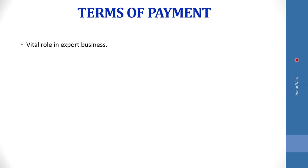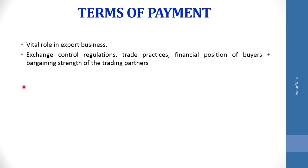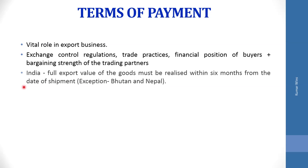But before that, let me give you a very brief introduction to terms of payment. It plays a very vital role in export business, and there are some factors which affect the terms of payment, like exchange control regulations, trade practices, financial position of buyers, plus the bargaining strength of the trading partners.